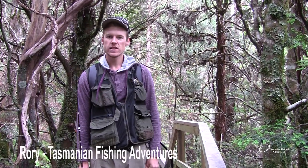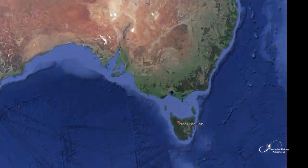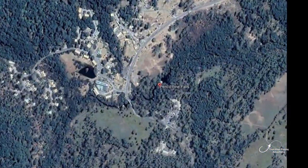Today I'm in Cradle Mountain Lake St. Clair National Park. I'll be fishing in a lovely little stream surrounded by this pencil pine rainforest. We'll see if we can catch us a couple of trout. So let's go fishing.